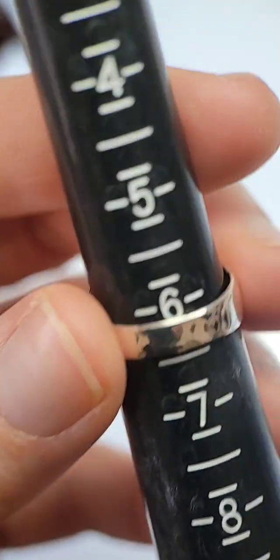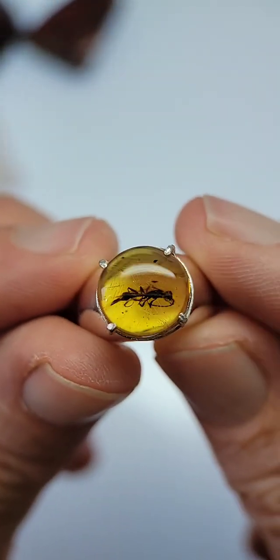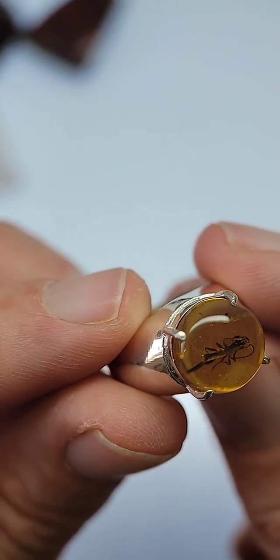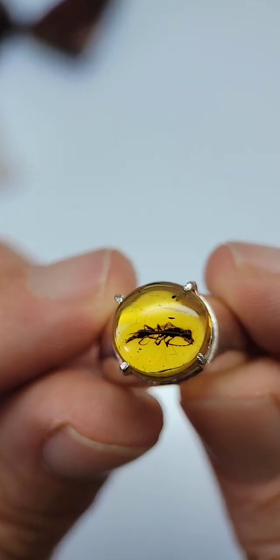All right, this one here has a pretty badass insect. And it looks like size 6.25, small ring, small male ring. Pretty good looking insect. What is that? Probably a wasp of some sort. B+ clarity. Not perfect, but pretty good.